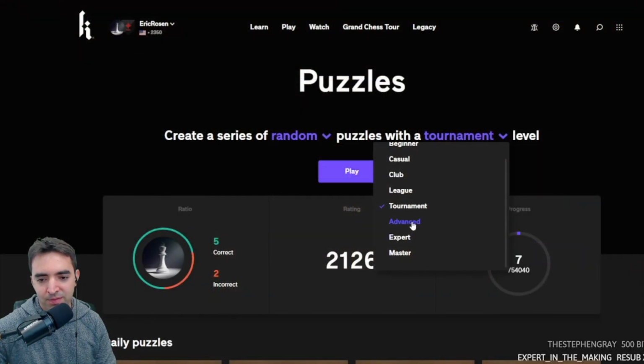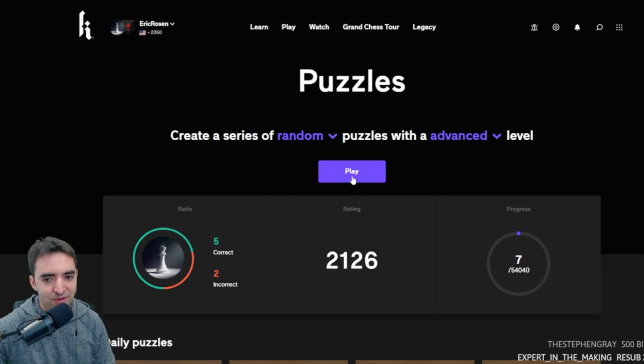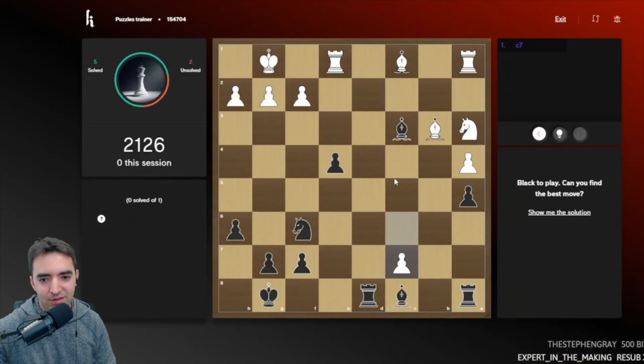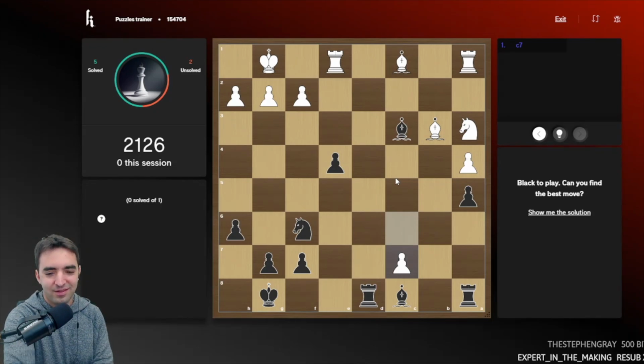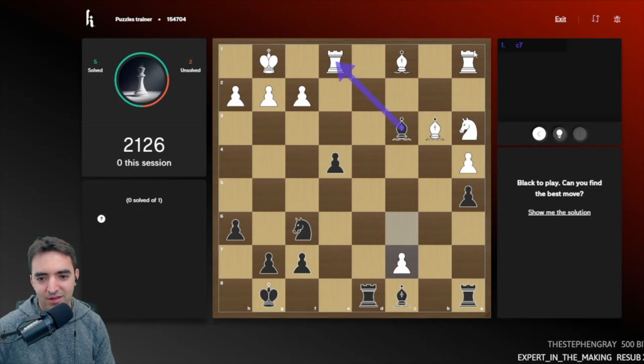We're moving up. We got 3 more levels. So advanced is 1,800 to 2,000. Here we go. Oh, it's messy. Gotta stay focused here. All the rooks are hanging, except for this rook.